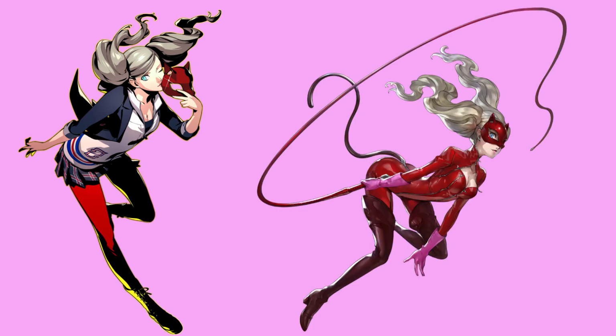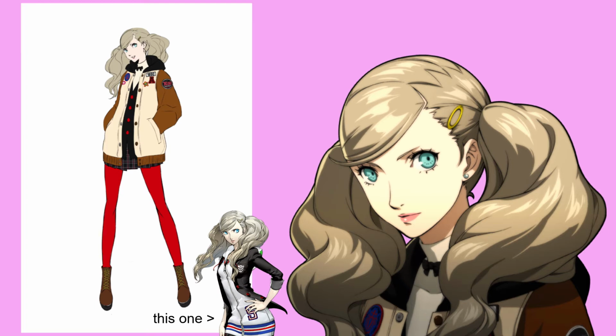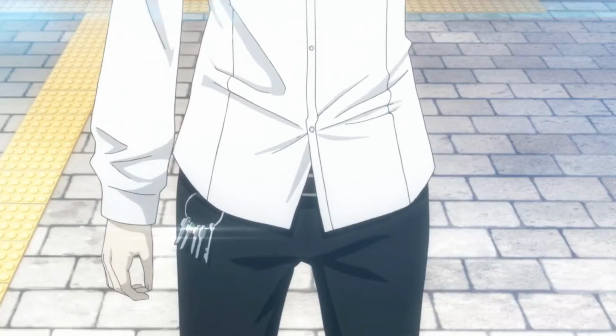Her red tights and her lower cut top in her winter uniform are also both reminiscent of her outfit as Panther. What's interesting is that Ann's extra wintry third semester uniform in Royal sees her actually wearing the correct turtleneck shirt. She's also no longer wearing the additional jacket underneath her blazer, although the very cute Letterman jacket she's wearing over top instead still isn't uniform.